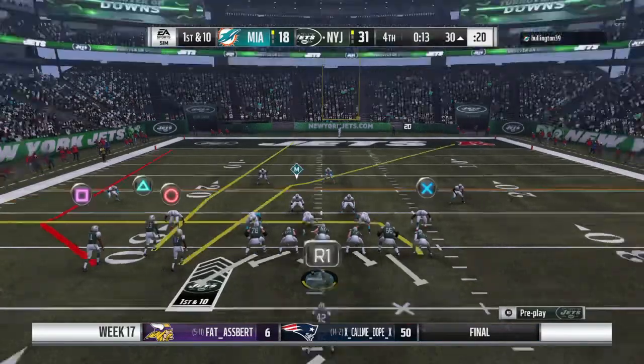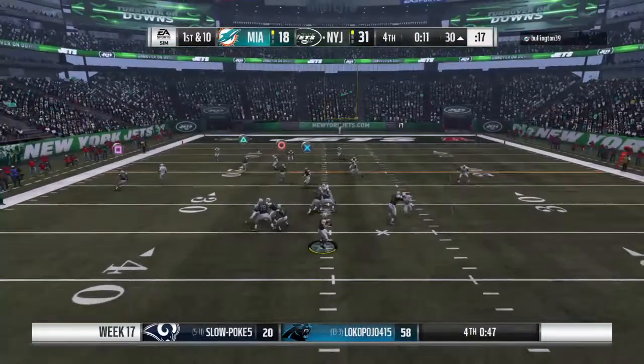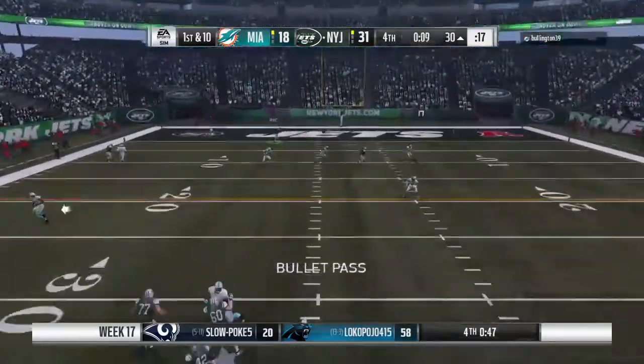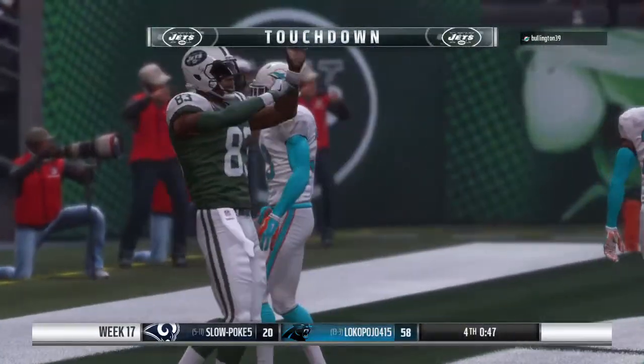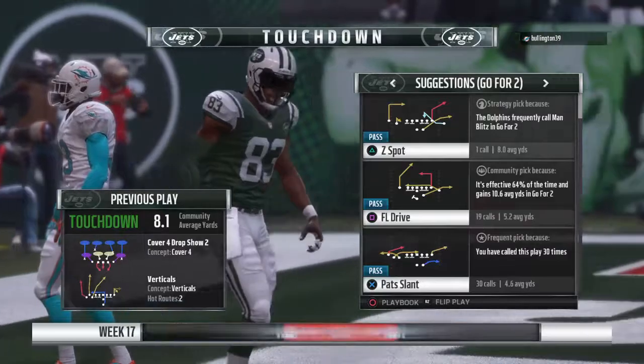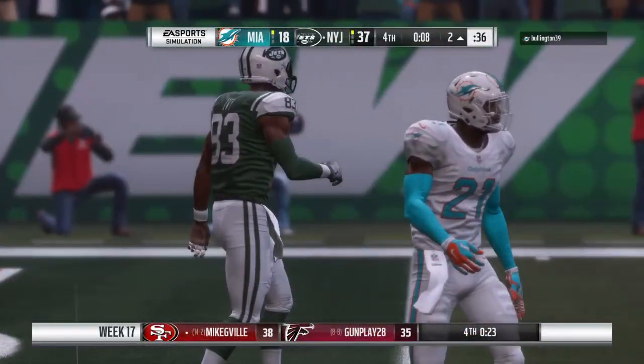Watch it now, Barney! Barney! Trying to shake off the interception from the last drive. He'll look to throw. Got a man, it's caught. Touchdown, Jets. As his guys are in for 6, and the Jets find a way to stretch their lead.